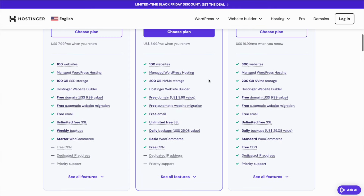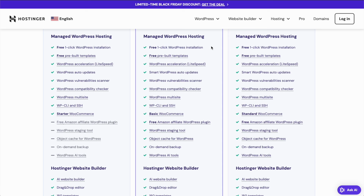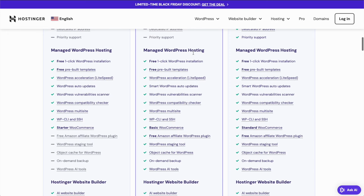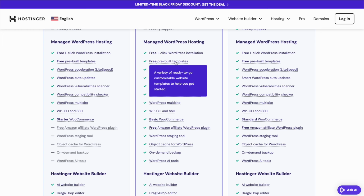So I'm going to be looking at the Hostinger business plan, which comes with lots of different things included, like up to 100 websites, 200 gigabytes of storage space, a free domain name, a free email. You can also take advantage of free SSL certificates to keep your website secure. It comes with WooCommerce if you want to have like an e-commerce store. And there's lots of different things here tailored for WordPress hosting. So we've got like one-click install, WordPress AI tools, and we also have things like multi-site, WordPress multi-site if you want to host multiple websites under one install. Lots of things here that make this a very nice option if you're looking to have a WordPress blog. So this is all tailored directly for WordPress hosting.